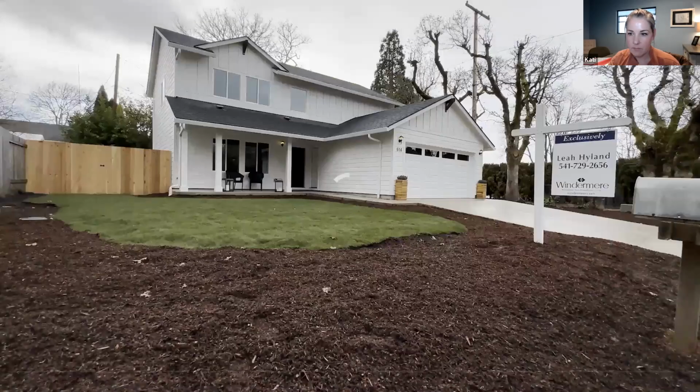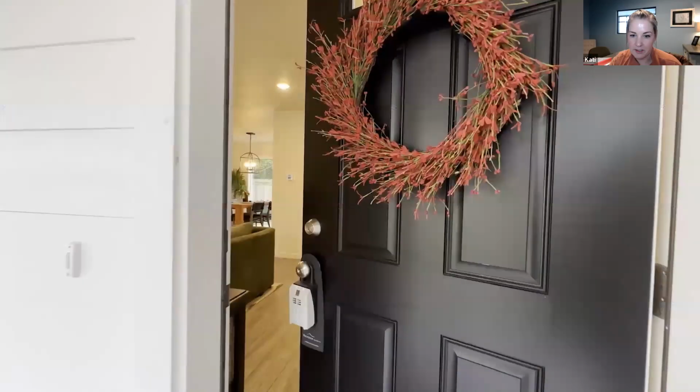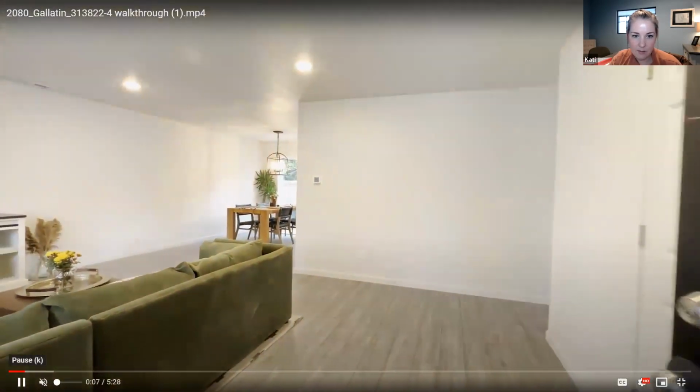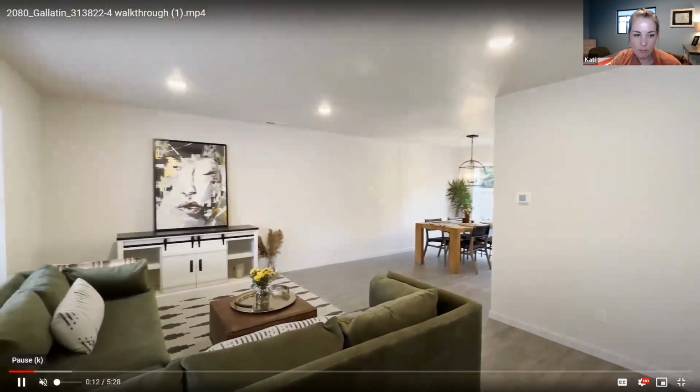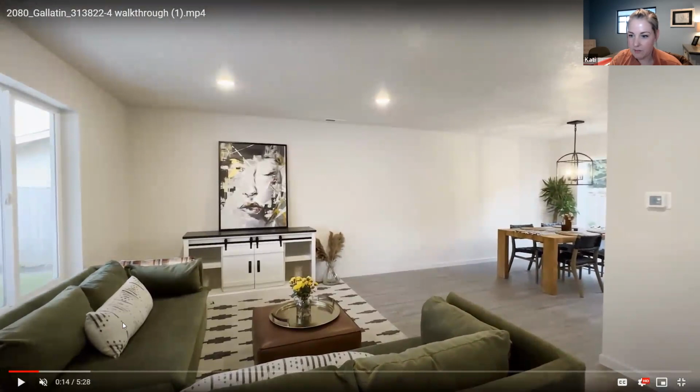Okay, we're going in. And by the way, she sold this house the first week it was listed, so she did a great job designing this. So what you're looking at here is the standard Gallatin great room. She's got a really large couch in there, which I think is good for perspective on sizing. So you still have plenty of walk around space in the entry and down the hall. These windows are standard. The ceiling height is the standard 8 foot.